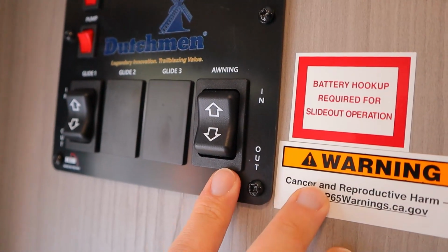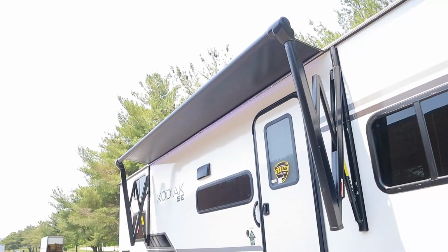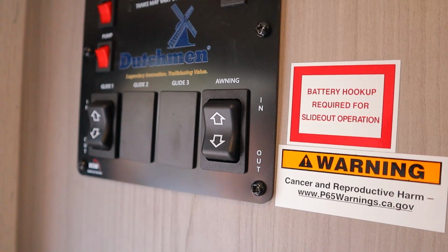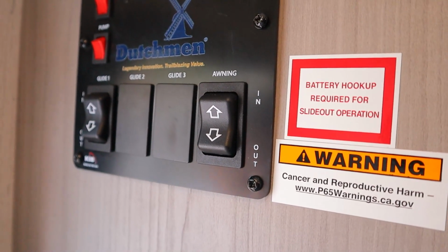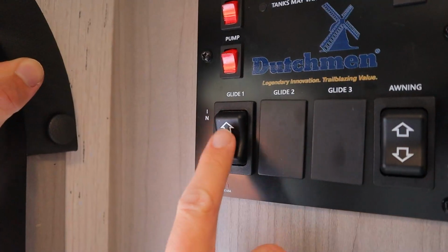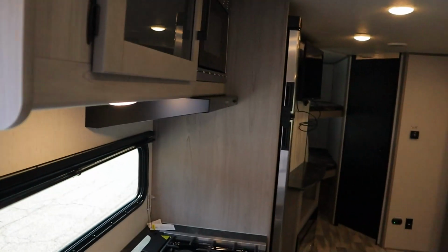To the right we have our switch for the awning, so this is going to run on the house battery. I just hold this down just like the stabilizer jacks to extend it and retract it. The awning is going to go about 8 feet total, and it's only for shade, so if it gets windy or rainy, you should bring it back in immediately. The glide switch is for our slide out, which is out already. So this is the RV.